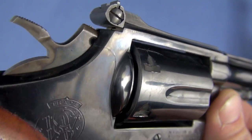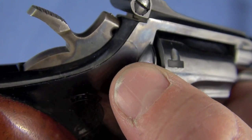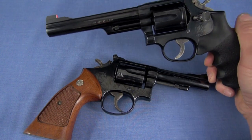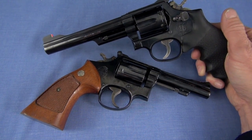See here, you can see right there, there's like a little tweak there. That's not from me, that's from the previous owner. So someone had that side plate off. Is it a showstopper? No. Just something to be aware of. Pull the trigger, see if it works, see if the timing looks right, feels right. That's about all you need to do with field strip maintenance.